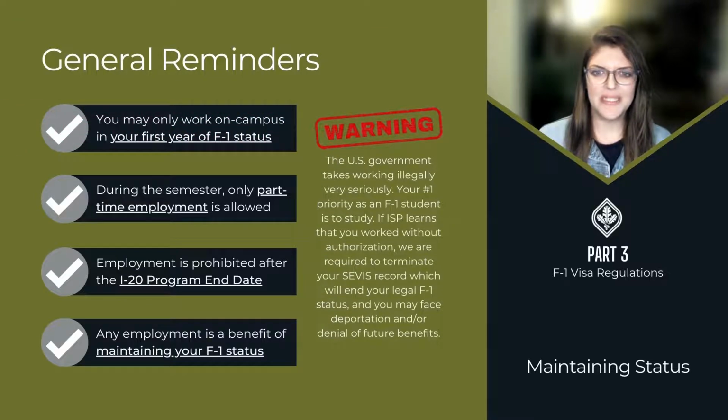The U.S. government takes unauthorized employment very seriously, and your number one priority as an F1 student is to study. If ISP learns that you worked without authorization, we are required by law to terminate your CBIS record, which will end your legal F1 status in the U.S., and you may face deportation and/or denial of future immigration benefits.